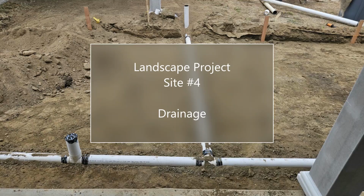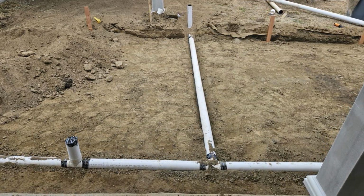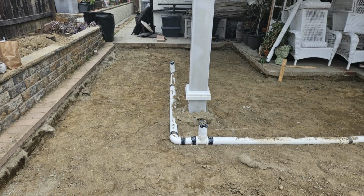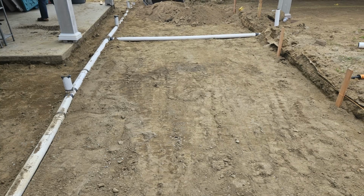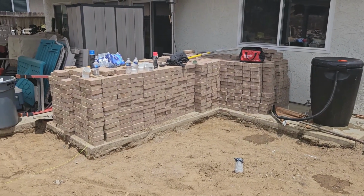And finally, this one is a few weeks farther along. All the demo has been done, and now it's time to do the grading and drainage. And this is a really important part that a lot of people don't quite realize. It's really important to have a nice patio. You have to put in some nice drains if you don't have positive drainage.